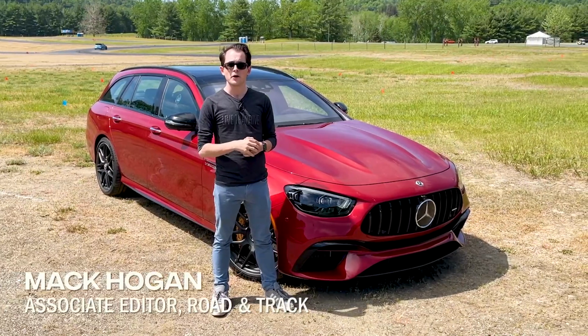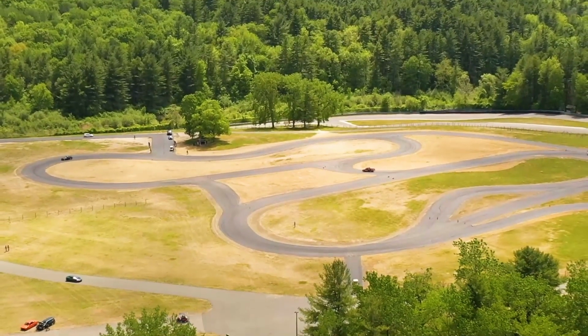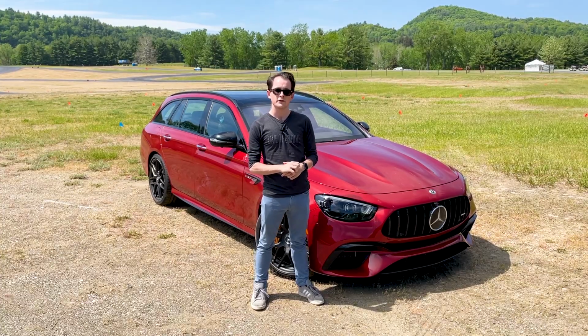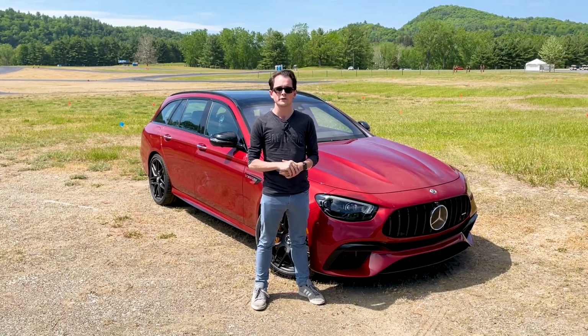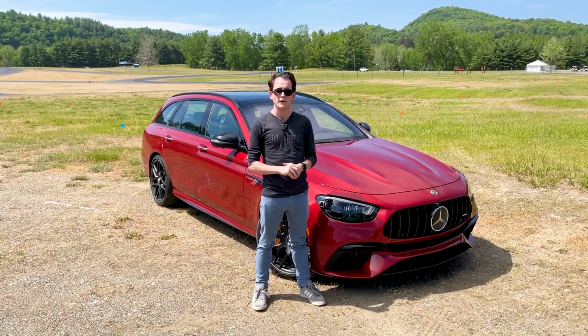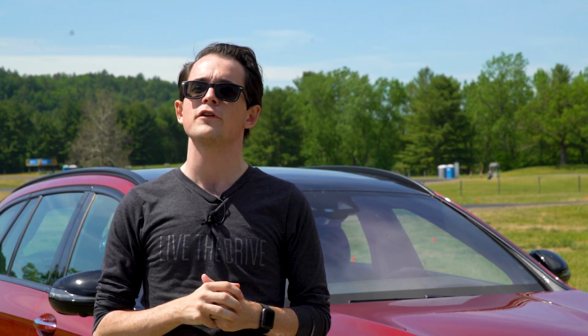We're up here at Lime Rock Park for the reopening of their autocross course. FCP Euro brought us up here to check it out, and we brought this AMG E63 S Wagon. It's up here with 603 horsepower from its 4-liter V8, 627 pound-feet of torque. We're going to do a quick walk around of the car and also show you our one favorite thing about it.